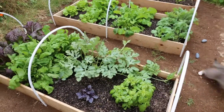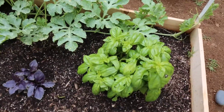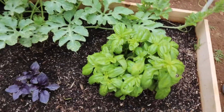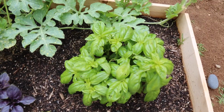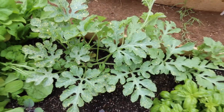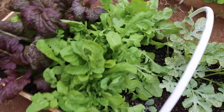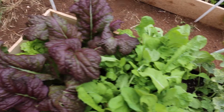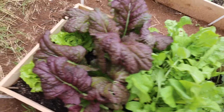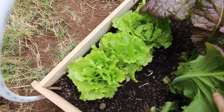I just wanted to take a minute and show you guys my garden because right now it just rained and it looks extra beautiful. So I've got 2 different kinds of basil. This is my purple basil, and then I believe just some regular basil. And I have this super beautiful watermelon plant. And I've got some arugula, some large purple mustard greens. They're hiding here. I've got these beautiful heads of, I think, butter lettuce.